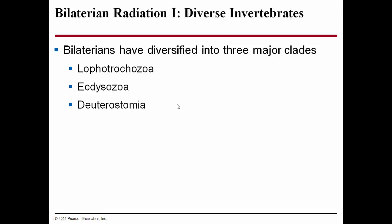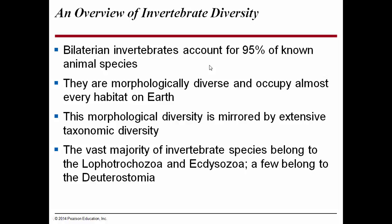Bilaterian invertebrates account for 95% of animal species. They are morphologically diverse and occupy almost every habitat on Earth. This morphological diversity is mirrored by extensive taxonomic diversity. The vast majority of invertebrate species belong to the Lophotrochozoa and the Ecdysozoa. A few belong to the Deuterostomia.